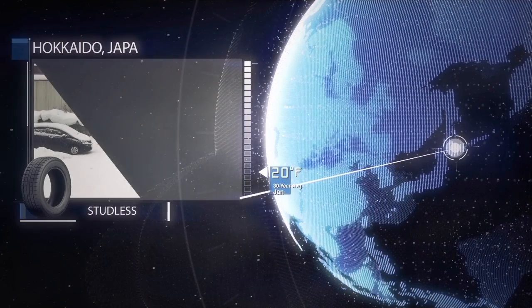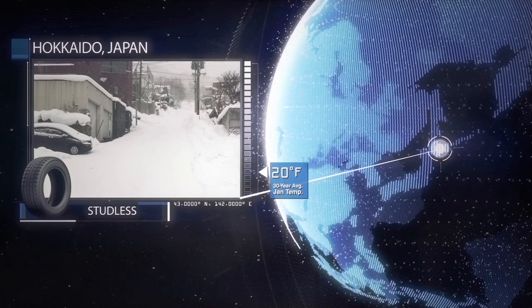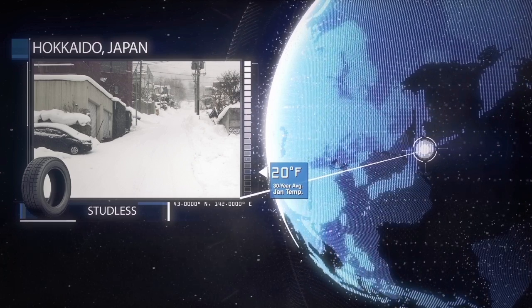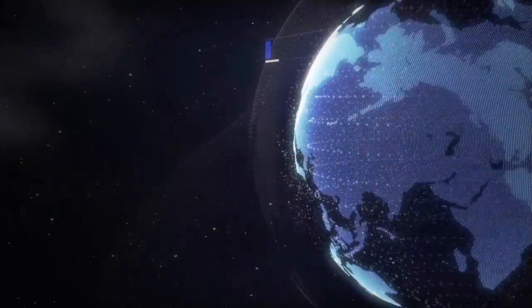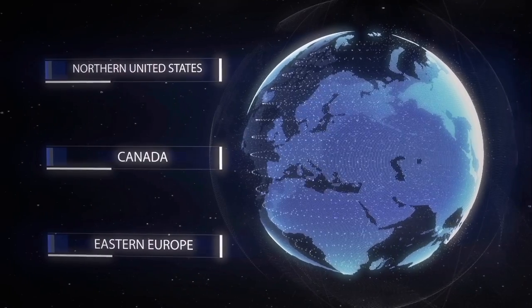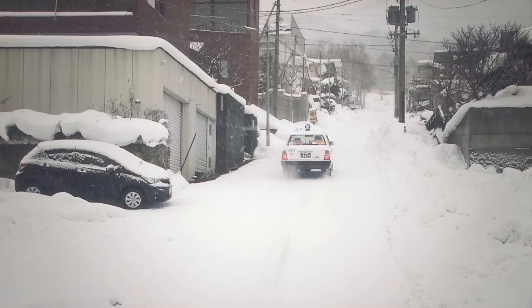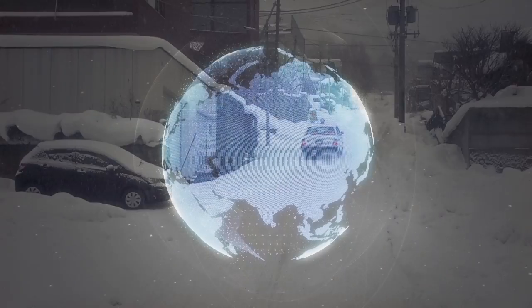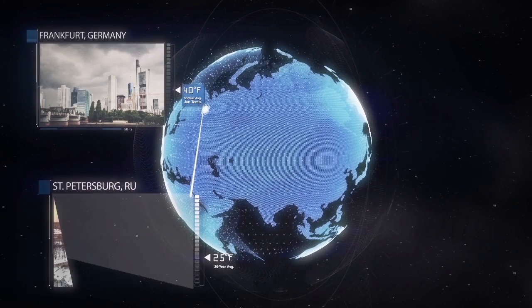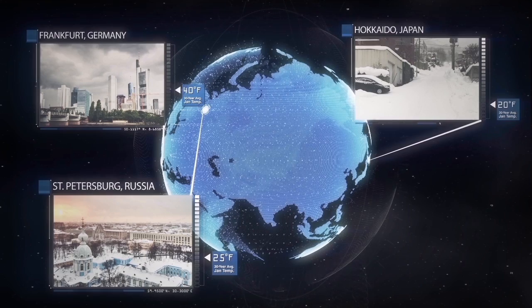The third, studless tires, were originally developed for areas like Hokkaido, Japan, where environmental and social concerns banned the use of studded tires, but are now popular in areas with harsher winters like the northern United States, Canada, and Eastern European countries. Here, maintaining the traction of a studded tire without using pins is most important. Looking more closely at each location will allow us to understand how today's winter tires are able to handle varying types of winter driving conditions.